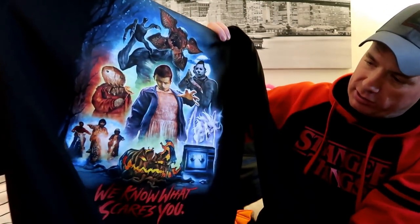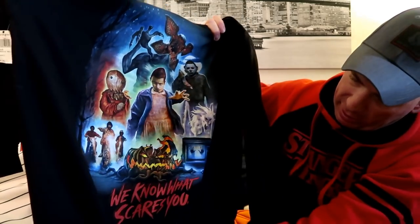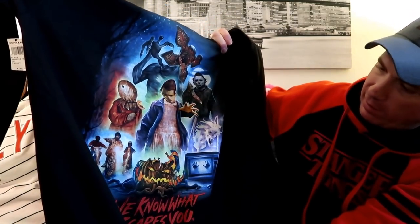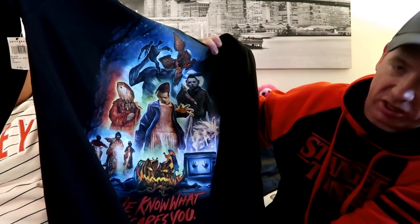This one's got, again, Stranger Things on there, and basically all the houses. I think it's got a mixture of the houses on there. Yeah, and we know what scares you. So that's a really nice one. So I've been looking forward to having one of those so I can wear that to All Towers this year. Which we'll see in another vlog very soon. These ones come out to $50, and basically we got $5 off, so that's a really good buy, that one.